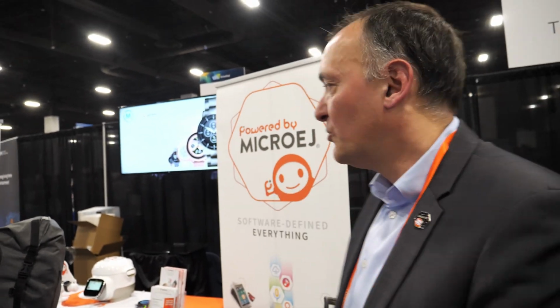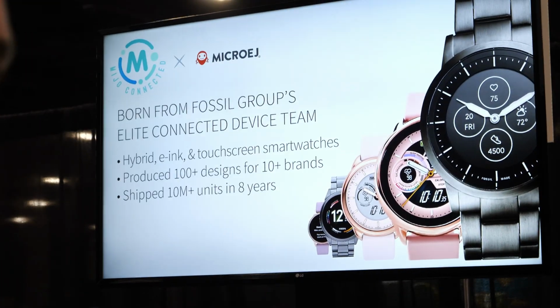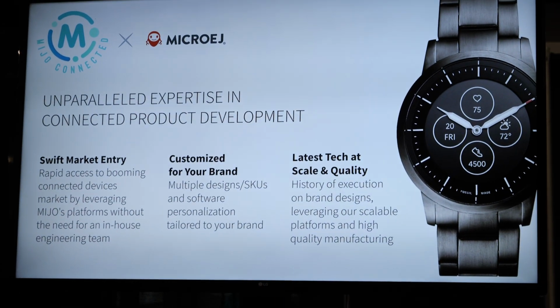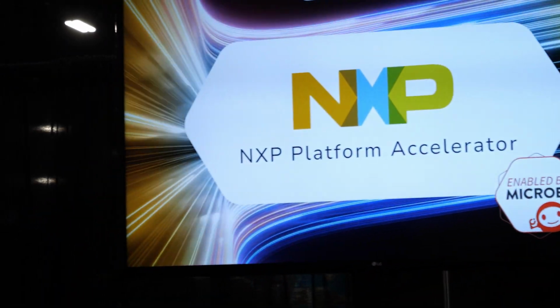Are there some announcements about specific products that are using this? So we are announcing a partnership, and one of the first customers officially using this is the company MicroConnected. It's a company issued from people that worked with Fossil for a long time, and they have developed tens of millions of products. Now they have announced that they have created a separate company, and they are going to use Vee Wear for all their smartwatches. So that's the very first official customer. Of course, other customers like Polar continue to use our technology with the addition of the Vee Wear capabilities.